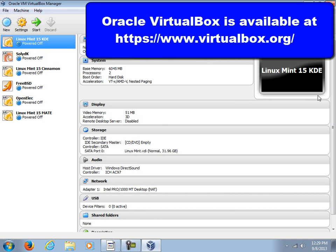Now this is Oracle VirtualBox. It was originally developed by Sun. Sun got bought out by Oracle, so now they call it Oracle VirtualBox.